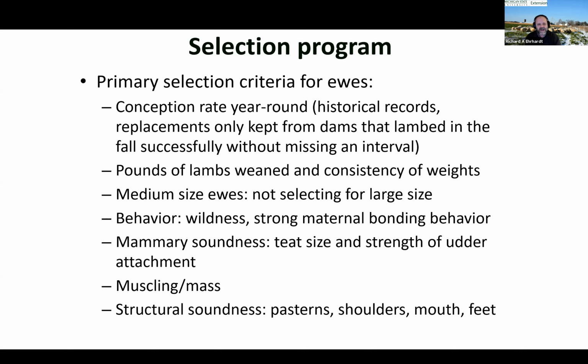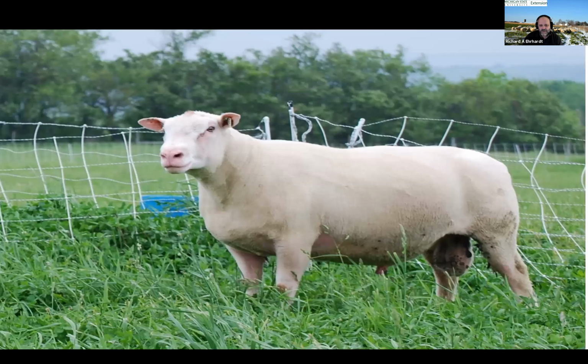We do select for some mass and muscling in the ewes, not as strong as we would in rams. And we don't want them to have poor mouths or feet or really long pasterns. We don't normally have to trim the sheep's feet because they're on pasture at least half of the year, and that naturally wears them. But if we do notice feet that are growing unusually, and usually that means they have poor pasterns, we might choose to trim those feet, and we might even cull those ewes or not keep their offspring at least. Just a picture of a ram we've used that we created that has a combination of the genetics I described.